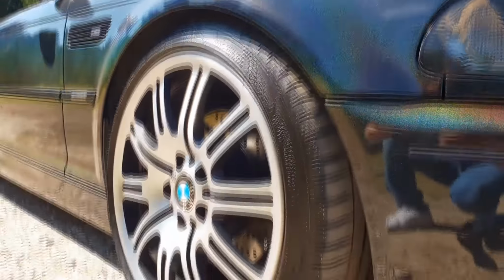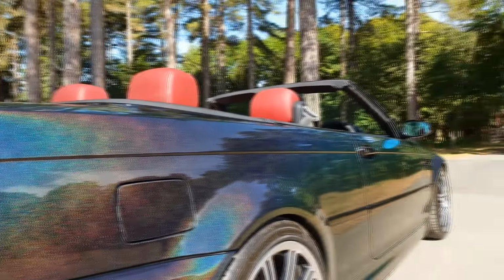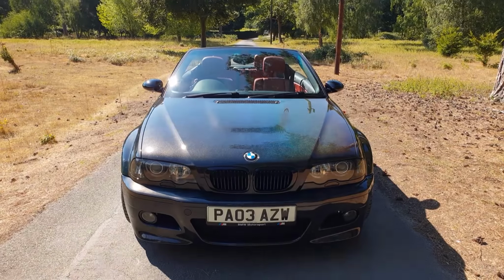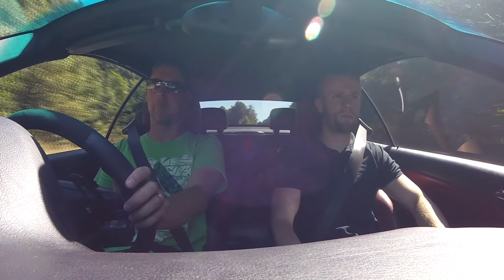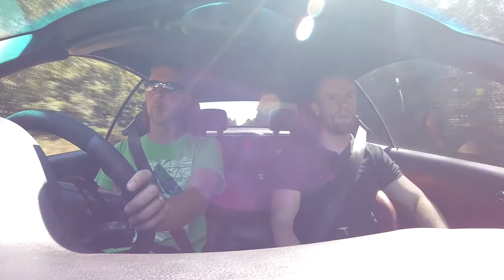We also redid all the wheels. We changed the backing colour, so they're normally grey. I wanted them in gloss black in the back and then diamond cut faces. Other minor things we've done: the brake calipers have been refurbished and done in heat resistant paint, and minor touches like new badges across the car just to make it look fresh. It has been very slightly lowered on fully adjustable suspension, and spacers just to bring out the wheels to fill the arches.